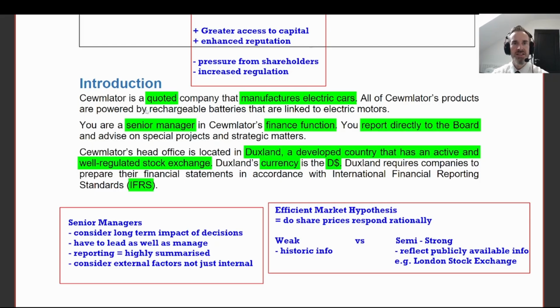However, there are some negatives. With strategic decisions, it's good to be able to argue the toss. What's good about it? What's bad about it? So pressure from shareholders. If they did decide to take a diversification strategy, for example, from Ansoff's Matrix, think about the stakeholder reaction. Shareholders might be like, well, that's a bit scary. I don't want you doing that. I bought shares in an electric car company. I don't want you going into solar panels or whatever they decide to do.